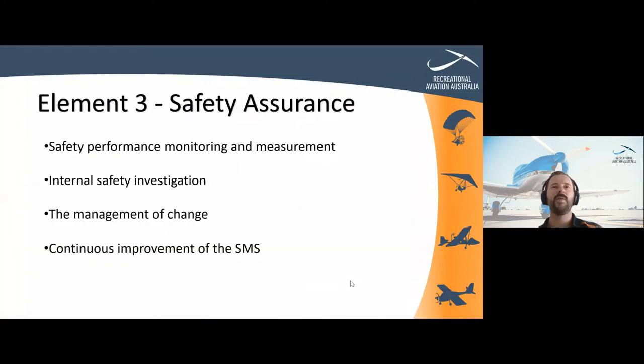So moving along to the next element after risk management, we want to look at safety assurance. And this is another kind of key area that we often see a few downfalls in relation to how schools manage safety assurance within their operations. Now, that is to ensure safety performance and monitoring and measurement. So like I said, going back, what occurrences have we had in the last quarter or the last 6 months when we're having our safety meeting?